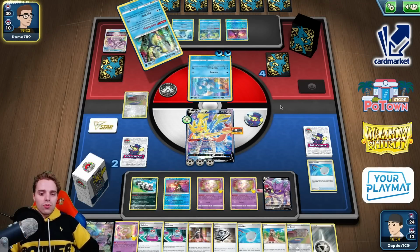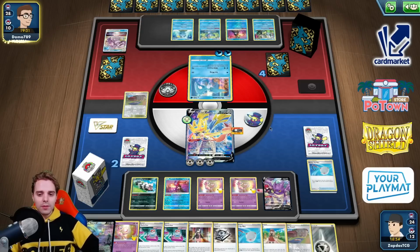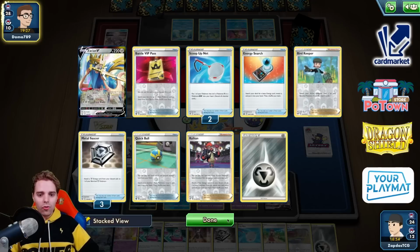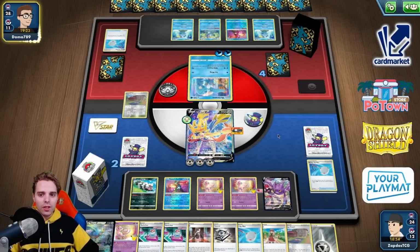What would be awesome here to top deck is Echoing Horn. Echoing Horn, Cross. Okay, here comes the Roxanne, ladies and gentlemen. Luckily, we did keep our Metal Saucer, so we can still Raihan, attach Metal Saucer. That's the thing to set up another Zacian here.